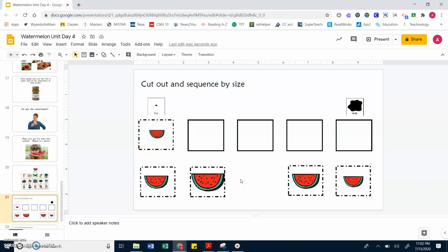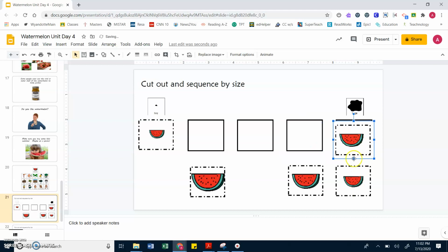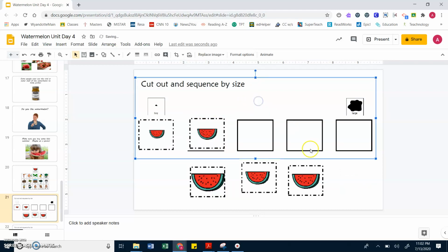So let's go ahead and grab another watermelon. How about this one here? All right, if we look at these two watermelons, this one is smaller. This watermelon on the top is smaller. How about these two watermelons? Which one's smaller? That's right, the bottom one is smaller. So we know this one is actually going to be our next smallest watermelon.